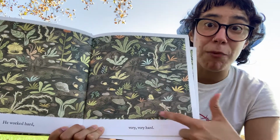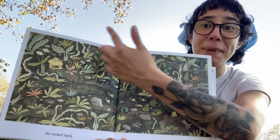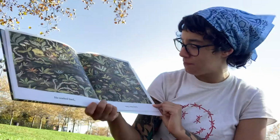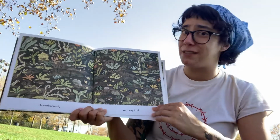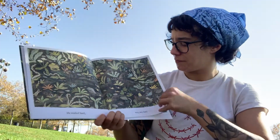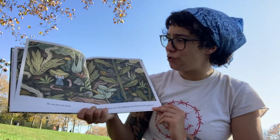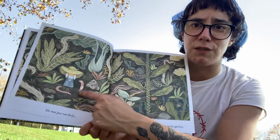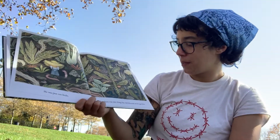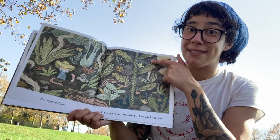Here he is right here pulling some weeds across the ground. Here he is, and here's the big garden he has to take care of. It seems like he's too small to make much of a difference. He was just too little. Here he looks upset, and so does his worm friend. But there was one thing that did blossom in his garden.